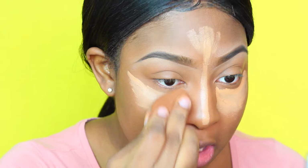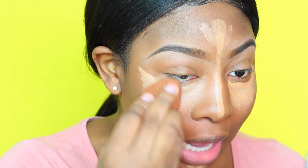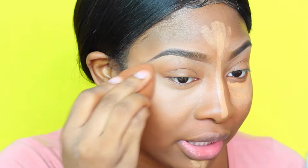Blend that out with that same damp beauty blender. And this is just like so relaxing for me to watch. Like I love editing this part because it just like diffuses into the skin and blends so effortlessly. I love it.